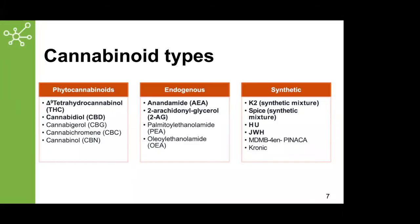Now, we have 3 main cannabinoid types. Our first would be the phytocannabinoids. That's in the cannabis sativa plant that we know and love, and the 2 major ones being delta-9 THC and CBD. We have our endogenous cannabinoids, which our body makes to regulate many different processes. The 2 main notable ones being anandamide and 2-arachidonyl glycerol. Then we have our synthetics, which are made in labs. K2 and spice are synthetic mixes. We have HU, JWH, and a whole host of others, more coming out depending on who's making what. Pinaka and Chronic are 2 newer ones.